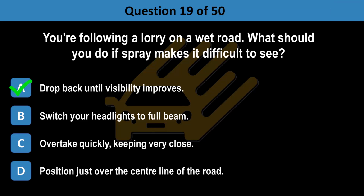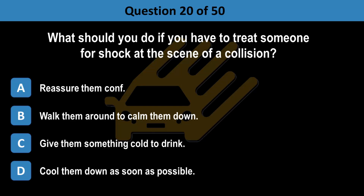The correct answer is A. Drop back until visibility improves. What should you do if you have to treat someone for shock at the scene of a collision? A. Reassure them confidently. B. Walk them around to calm them down. C. Give them something cold to drink. D. Cool them down as soon as possible.